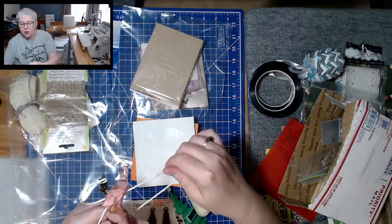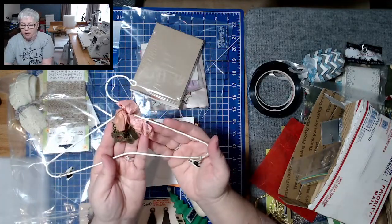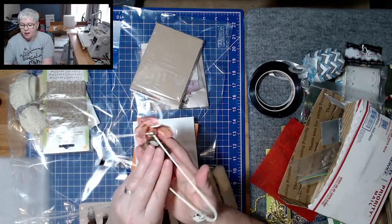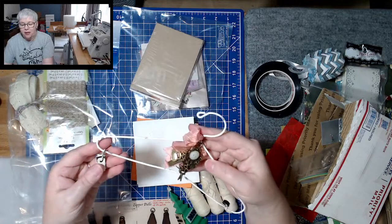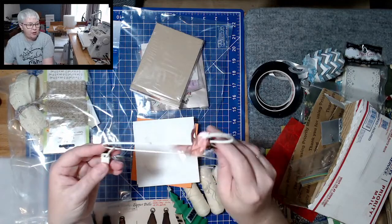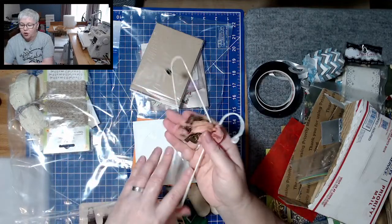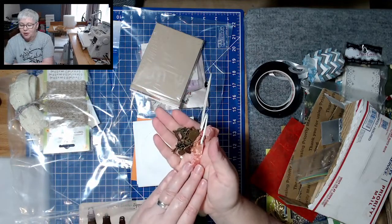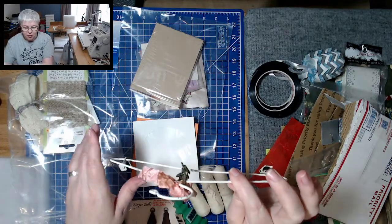Oh, isn't this so cute? I bought a few of these at the Mid-Atlantic Quilt Festival, and I forget the vendor's name, but she makes these little quilt hangers. They have little clips at the bottom and then little charms like sewing machines and scissors and things like that. And you can hang little mini quilts. Isn't that so cute?